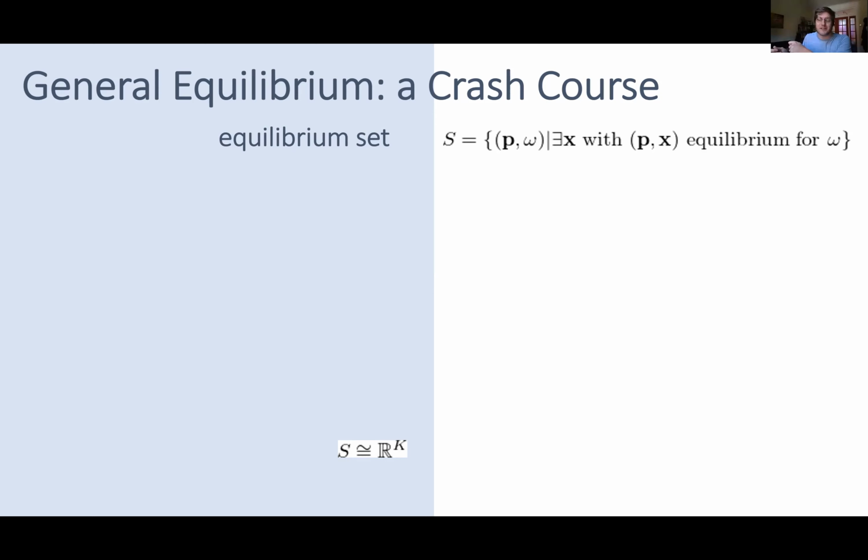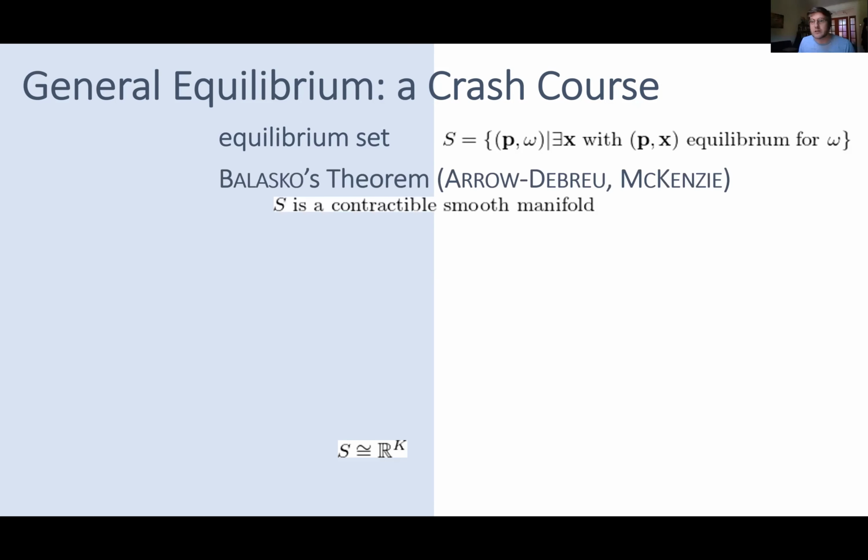I give you an initial endowment, and then I ask what's the equilibrium price of that endowment. So this set of pairs is called the equilibrium set. And it turns out it's a really nice set. This is stuff from the 50s and 60s, which is that this equilibrium set is in fact a contractible smooth manifold. Like it's really, really nice.